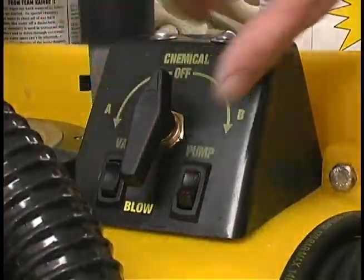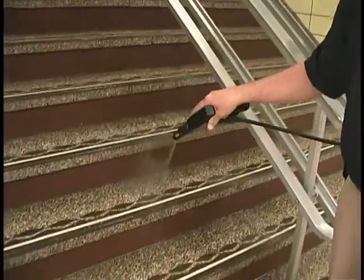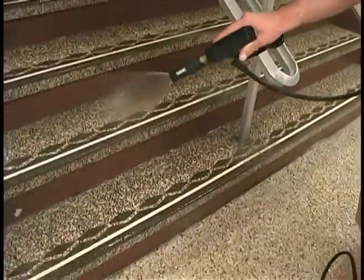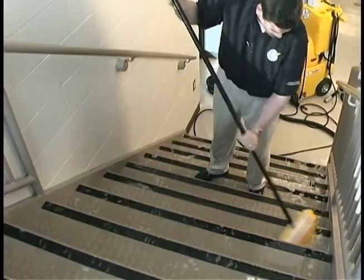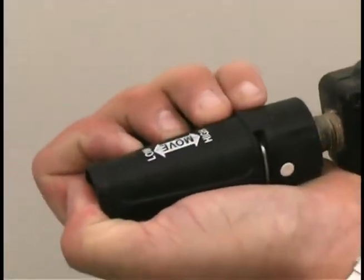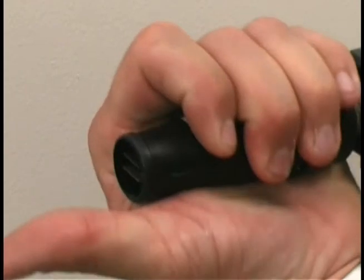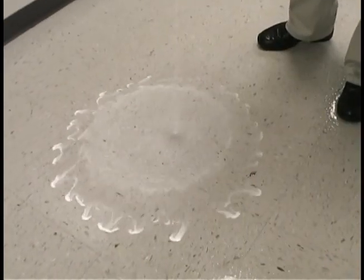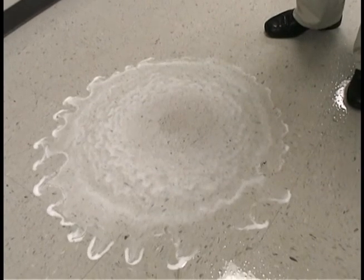Turn off the chemicals and continue to spray water through the line for 10 seconds to purge it of any remaining product. At this time, you may want to scrub the stairs with the optional Ki brush for optimal cleaning. Push in the spray nozzle to set it for high pressure and rotate to the left for a pinpoint stream. Then, wash out the rest of the chemicals still in the line.